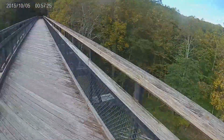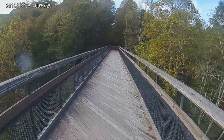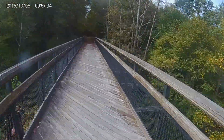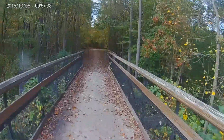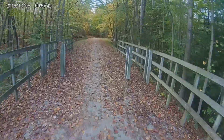This is around mile 52, 54, something like that. So it's really on the outskirts of the town of Ohio Pile, really getting close. Beautiful tunnel of leaves and the trees, just spectacular.